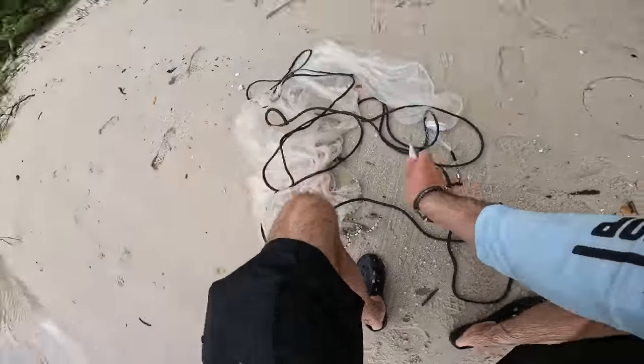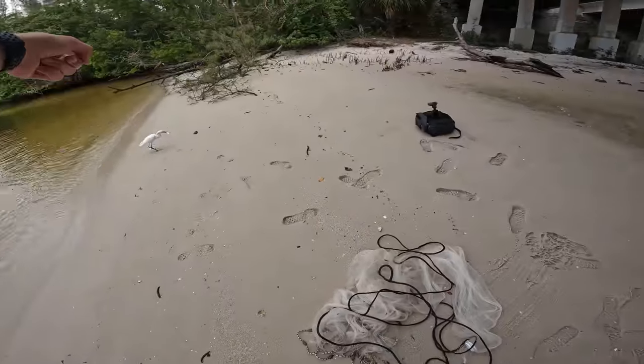We got a bird trying to steal it. What do you think you're doing? Fine, I'll give you a little one. There you go, because you're a good man.